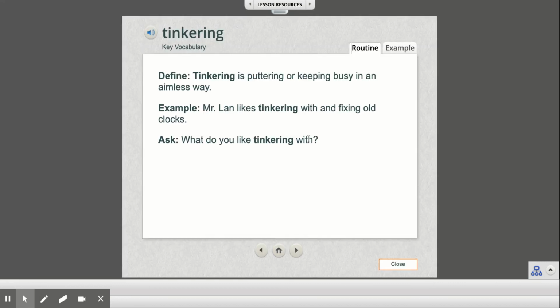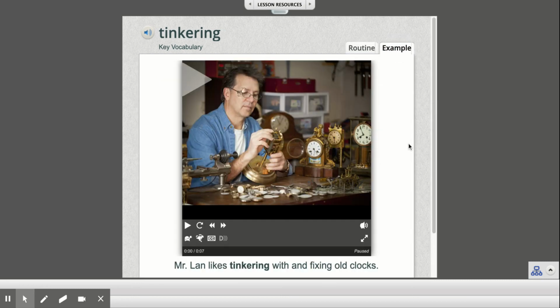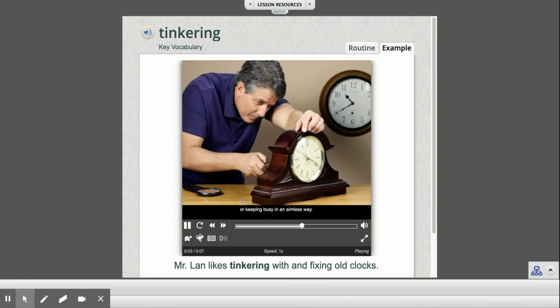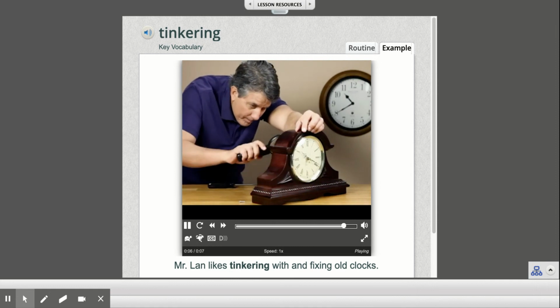Our next word is tinkering. When you are tinkering with somebody or something, you're puttering or keeping busy in an aimless way. So you're not really having a goal. You're just kind of messing around with something if you're tinkering. So let's watch this video real quick. Tinkering. Tinkering is puttering or keeping busy in an aimless way. So you might be going through something and trying to fix it, but not really having a set plan. That's when you're tinkering.